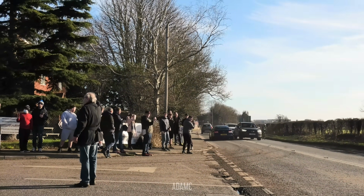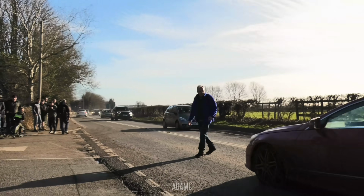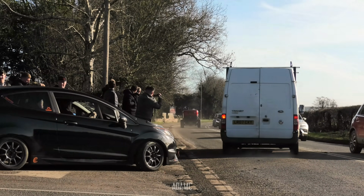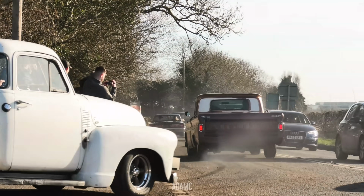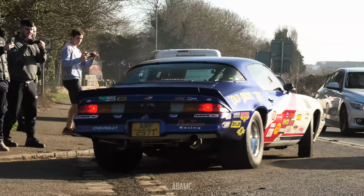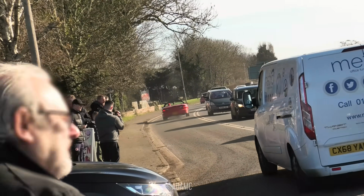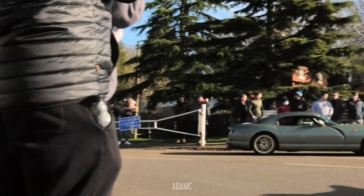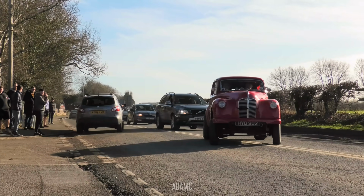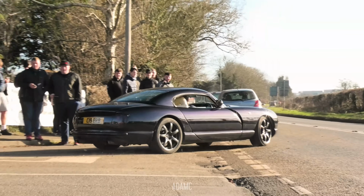That's commitment. Progress. Holding the barrier, getting told off now, but they are getting the traffic cars at quite the pace. Oh, there's the server, and then we've got a gasser pulling in. Oh, you never see gassers in this country. Right, there goes another server.